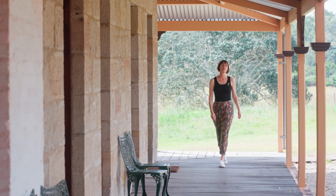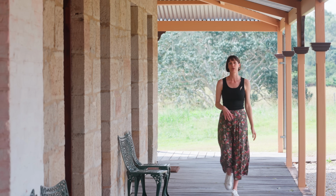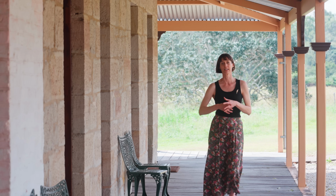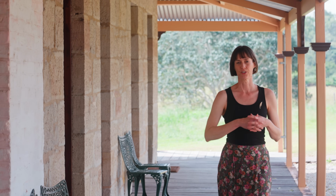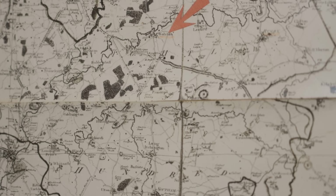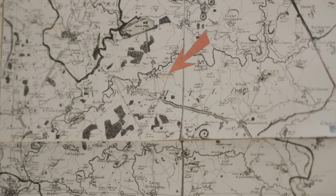So Dr. Stephen Simpson bought the land on which Wolston was built in about 1851, and it was a huge holding. He started construction on this house in around 1852, 1853. He was born in England and he was baptised at a place called Wolston in Warwickshire, so that is where Wolston House gets its name from.